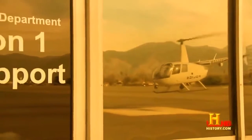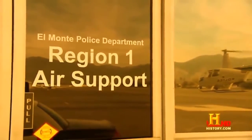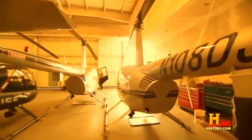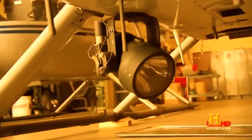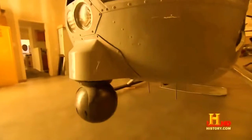One agency that realizes the value of a Robinson helicopter is the El Monte, California Police Department. They maintain a fleet of 3 R-44 helicopters that have been converted for police use. You have a high candle power searchlight, which is used to illuminate ground persons at night. We also have the FLIR, which is the forward-looking infrared, which enables the observer to see heat signatures on the ground at night and even during the day.